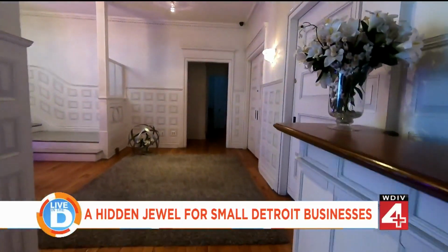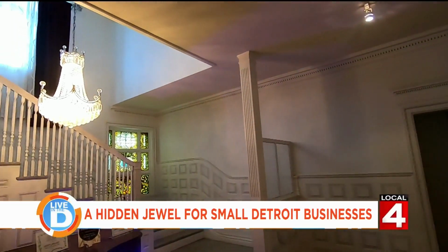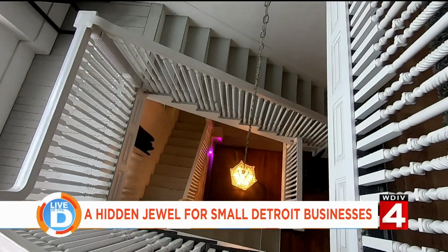Built in 1887 by former Michigan Governor John Bagley, the Bagley Mansion, as it's still called today, was once home to the Bagley family, but now the historic building serves another purpose.